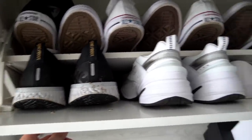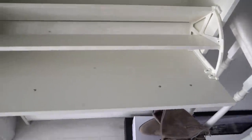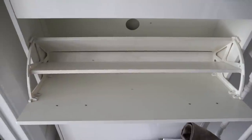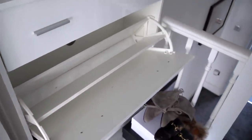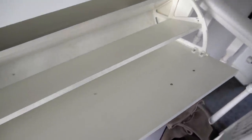And then my marathon trainers and some Nikes. And then up in here, oh, it's completely empty. So if by some random miracle, not a very random miracle at all, if by some very high probability I acquire more shoes, then I have at least, I think, 7 or 8 spaces that I can fill in there.